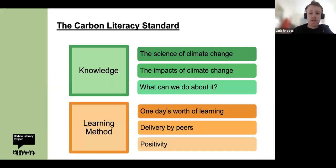The next element of the carbon literacy framework is the learning method. One of the key points here is that all carbon literacy courses are 1 day's worth of learning, which doesn't mean that it has to be delivered in 1 day, but all carbon literacy courses are between 7 to 8 hours long. This can be divided across a number of different sessions, perhaps 4 sessions or 2 sessions, but they all have the same length in total.